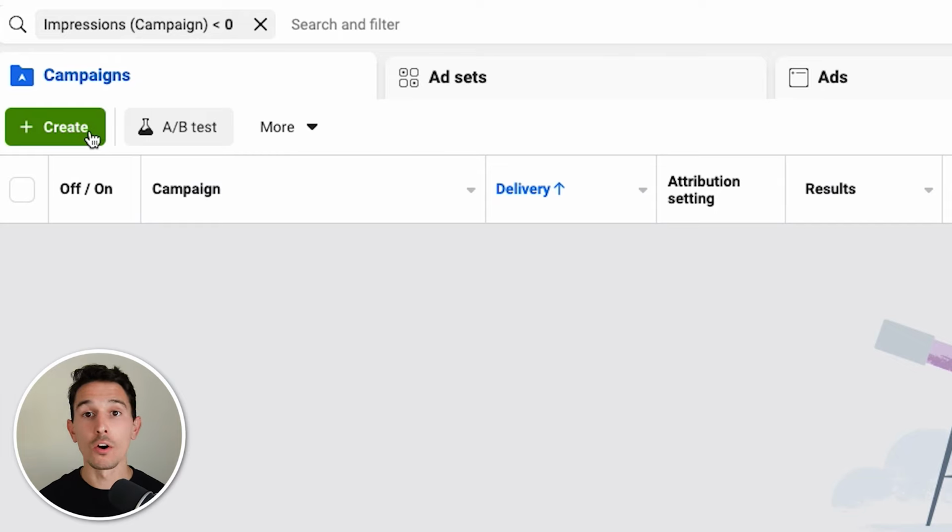Keep in mind, this is very specific for e-commerce brands. If you're running broad awareness or your retail stores, this strategy can change. These are for brands who are trying to maximize their return on ad spend right now or reduce their cost per acquisition. We are going to create our campaign structure.